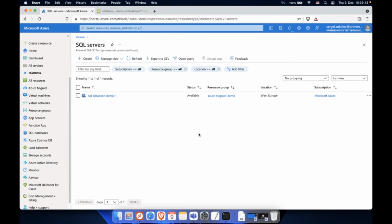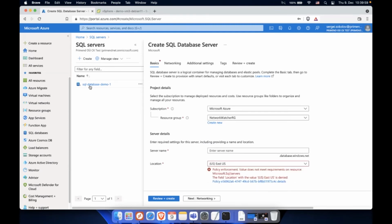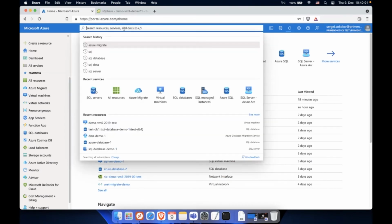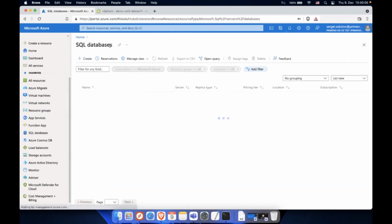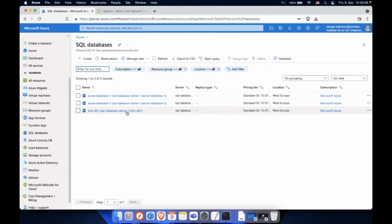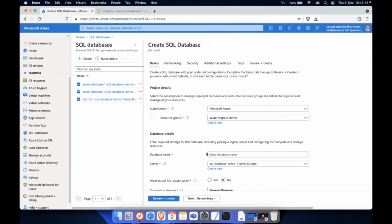If you want to migrate, like lift and shift your on-prem database, you need to create an empty SQL database first on top of this SQL Server that we have just created. So I'm going to go back to my home and search for SQL databases. SQL database. I have already some of them here available. So the creation process looks like this.